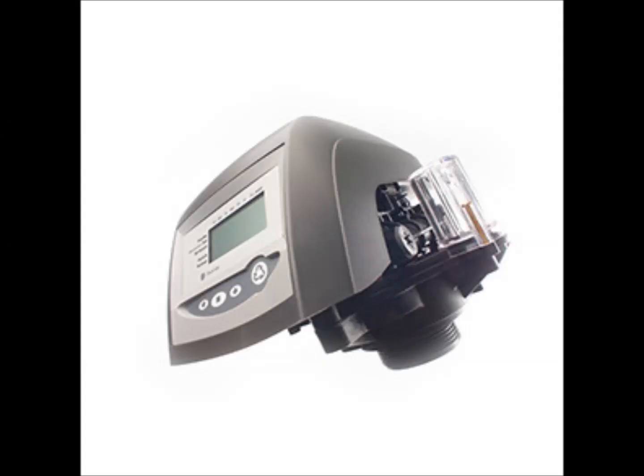Next one is Autotrol. Autotrol is made by Pentair. It looks like an alien head because it's about this long. They're good water softener valves. Everything is about the valve, not the softener itself. Just wanted to let you know that too, because the softener part itself is just a tank with the media resin inside. The valve is the deal. The Autotrol valve is a good valve. They come in the timered versions and the metered versions.